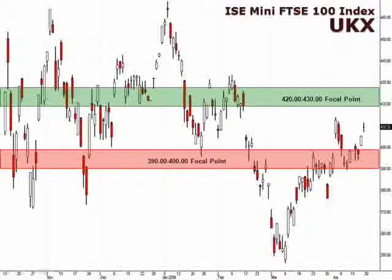And finally, I want to take a look at the ISE Mini FTSE 100 Index, which is the symbol UKX. That 390 to 400 did act like a good support line underneath this market, and we have now broken higher. There isn't a lot of strength behind the FTSE at this stage. We do think there's still room for it to make that push up into the 420, 430 area come Monday morning. But nonetheless, we think there's some key overhead resistance up here on this push higher.